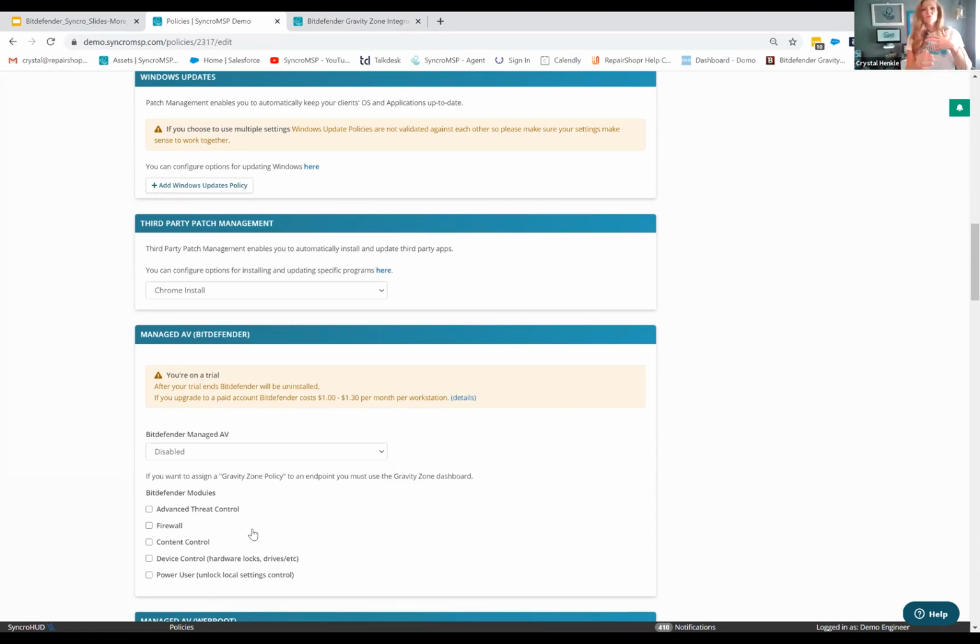So whenever you go to install Syncro, it will automatically trigger that install of Bitdefender. It is going to create that company in Gravity Zone with those endpoints associated with that company. It's seamless, it's organized, it's literally like enable it on a policy level, install Syncro. So not only is Bitdefender a single agent, so is Syncro. So it's super light, easy to do, easy to implement, and then easy to manage.